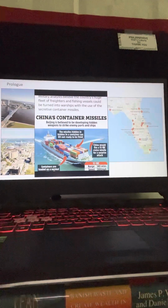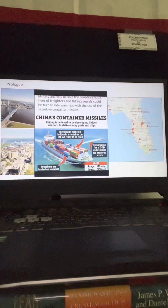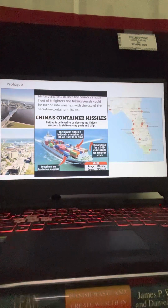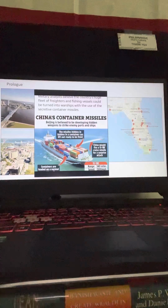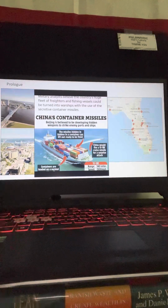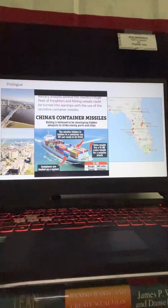But this article came out of a British newspaper, and it was pretty telling. China, we know, has the ability to hide cruise missiles inside of containers. And then, of course, you can put containers onto truck beds. You can put it on railroad cars, flat cars. You can put it, of course, on container ships. We have all 3 here in Jacksonville. So yeah, that's kind of a scary thing to think about.